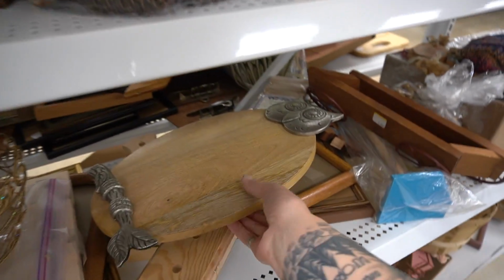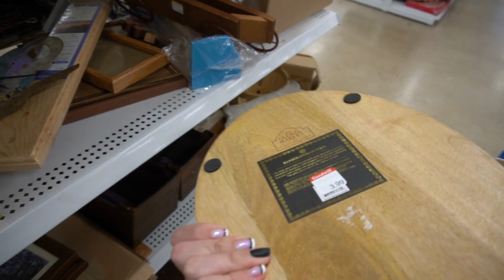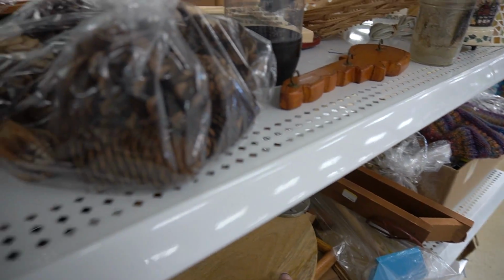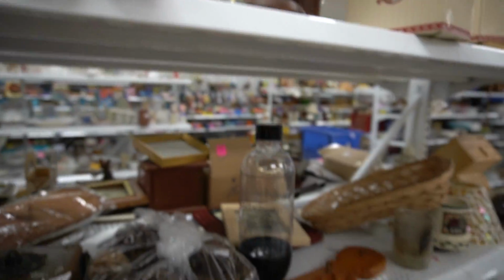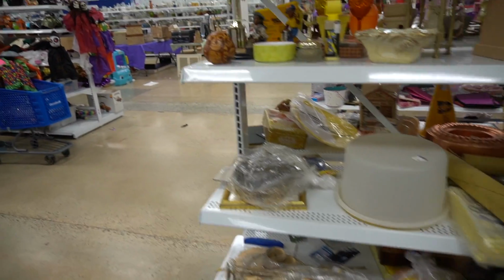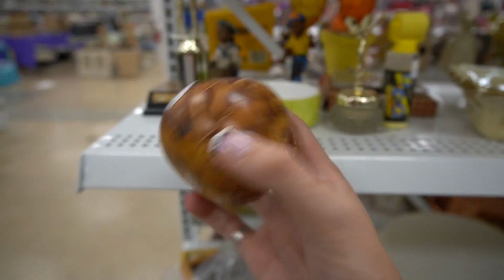Of course, I had to check out the owl cutting board. It is marked on the bottom, Global Market. The horse was cute. I liked this little piece. It was a cat. It had a mark, or a sticker, on the bottom.